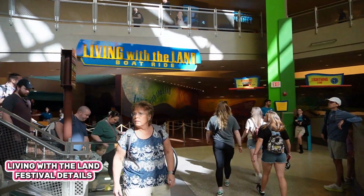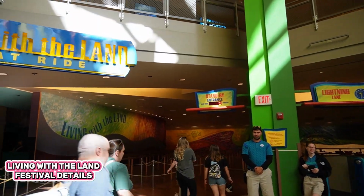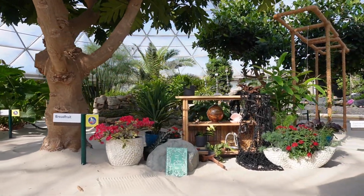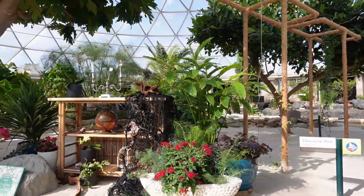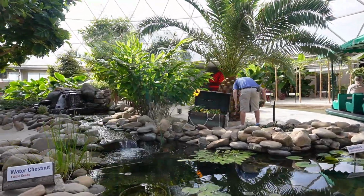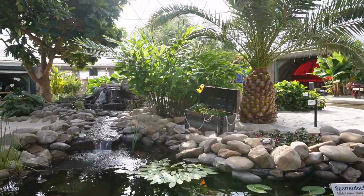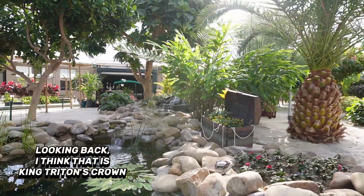Time to check out Living with the Land. They usually update the ride with different little aspects of the festival that's happening, so let's see what they have this year. We didn't know this until going through the ride, but they actually have Disney princess details scattered throughout Living with the Land. This is the Little Mermaid section, and you'll see other ones as we go through the rest of the ride. These are supposed to be little Disney princess touches. There was the Little Mermaid back there, and maybe this is still Little Mermaid, or maybe Aurora with that crown. I don't know. It's kind of cool.